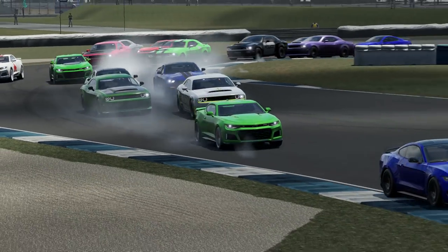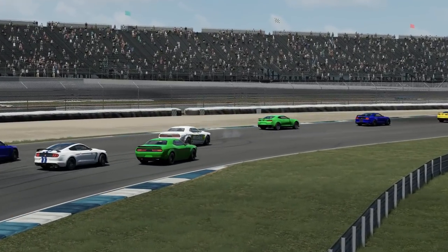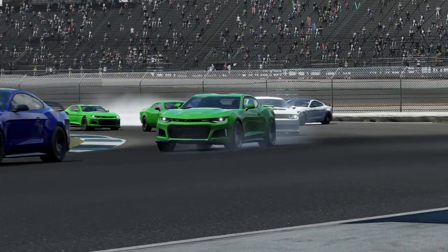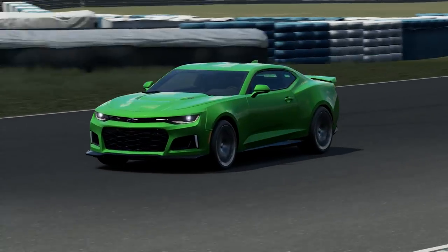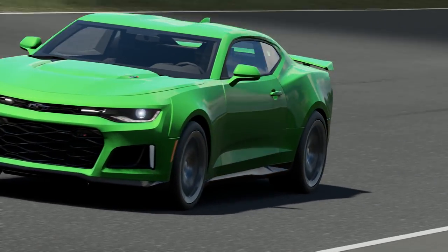While this has still got some technical sections for the cars to worry about, there are also considerably more straights for the much more powerful demons to enjoy. The opening to this race actually got spread out quite early on. The Camaros certainly showed their initial launches.